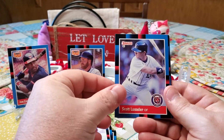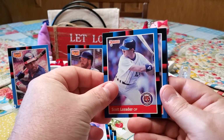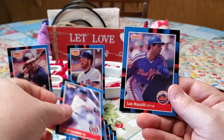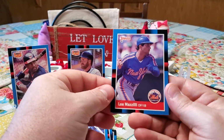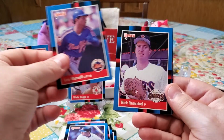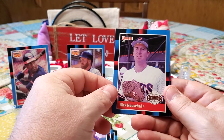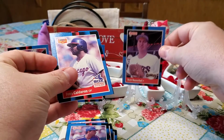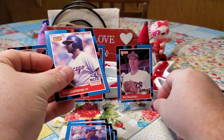Scott Lusader. There's Lisa Z and Kurt at Klumps Cards, Detroit Tigers. Oh, here's another Mets. See, this is like the whole Mets team in this pack. We got Lee Mazzilli. We got Rick Reuschel from the Giants. We'll put him up there. He was a good pitcher for quite a few years.